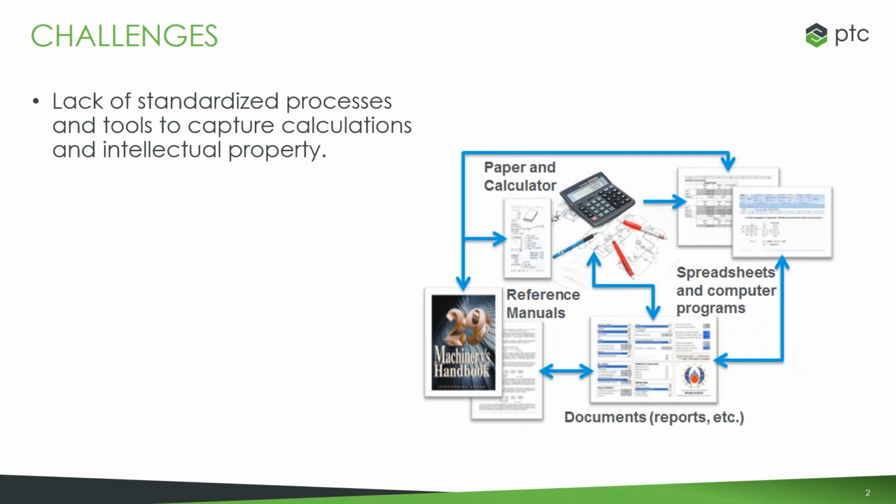In the industry, there's a lack of standardization for processes and tools to capture calculations and intellectual property. So there's a variety of ways to document. That could be spreadsheets, computer programs, an Excel sheet, pencil and paper, manuals, engineering books. So you have all these different ways that your engineering intellectual property is scattered throughout the company.